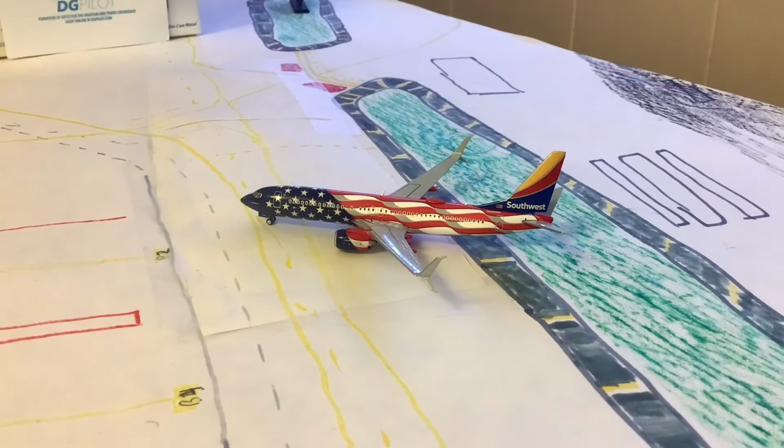And here it is, just out of the box, the Southwest 737-800 in the Freedom 1 livery. And you may notice this is on the MSP table. The Kalamazoo table is a little full, so for these two models, which are a little bit bigger than just one, I decided to move it to the MSP table, where I have a little bit more room, but not really.